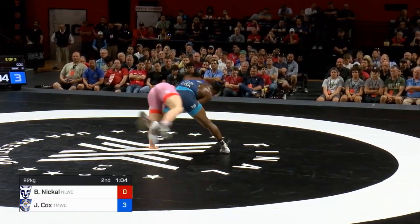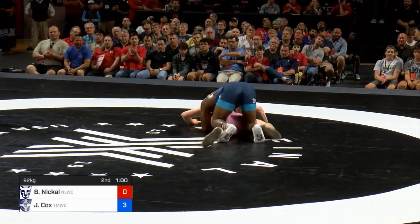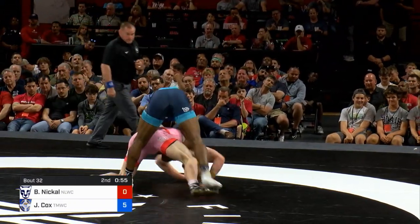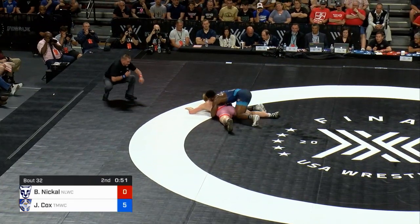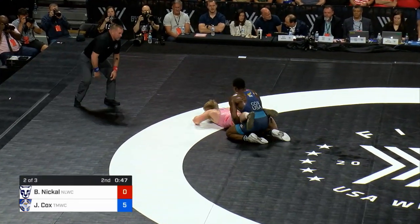Oh, fires that double. Throws it by. Got a body lock. He's got a rear stand. He's going to put hips into it. And the power you see from Jden. Great gut. And another takedown makes it 5-0 with a minute to go. Just under a minute. Trying to gut to the right side. And Bo's going to defend this one. They'll blow it dead with 47 to go.